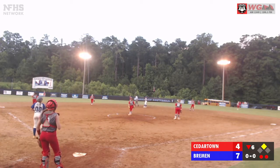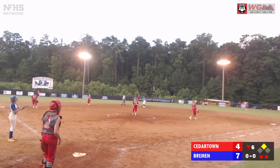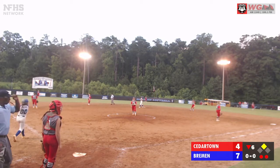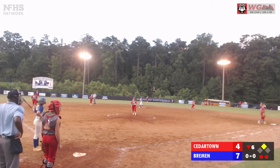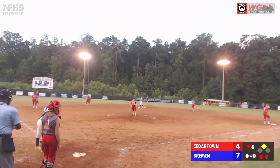Threw that one a bit off speed, and she just kind of lowered the bat and drove it to the left center field gap. That'll bring out the catcher, Zoe Cook.